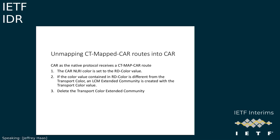And very similarly, the unmapping procedure, very simply, is that if we have a CAR route and we have a mapped route, the CAR NLRI is set from the RD color that has been carried around. If the color value in the RD color is different than the transport color on the CT route that we're unmapping, well, then we need to actually have an LCM added. And then we get rid of the CT route's transport color.